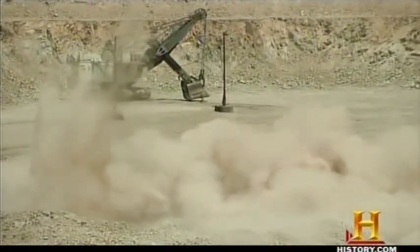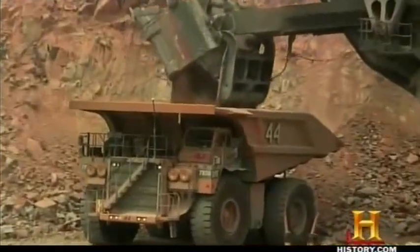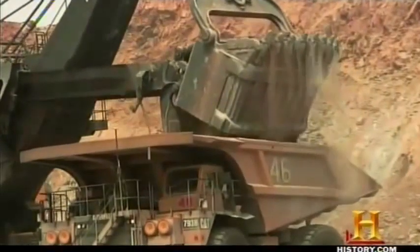After the ore has been loosened, the shovels can dig in. Each one of the buckets of material in that shovel weighs approximately 65 tons. So in about 4 scoops, that shovel can load one of our 260-ton haul trucks.